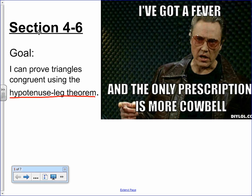So a new theorem today. And chances are you don't know. I'm guessing if you were to rate yourself right now on your knowledge of this, it would be pretty low because you just don't know the hypotenuse leg theorem. And that's totally fine. Hopefully after today you will, and then we'll do some practice with it.